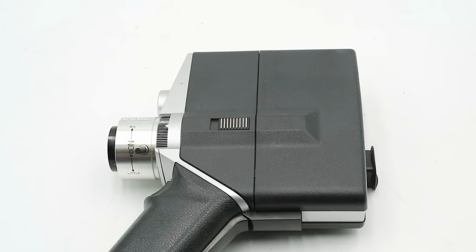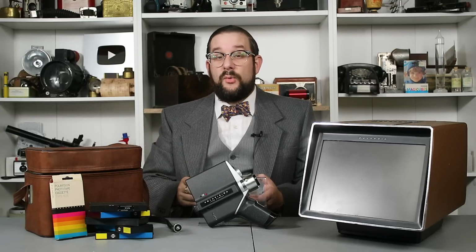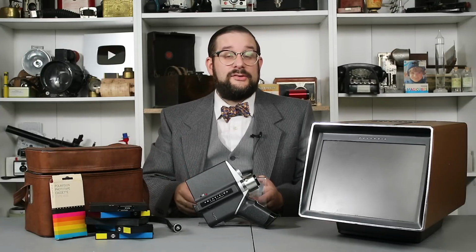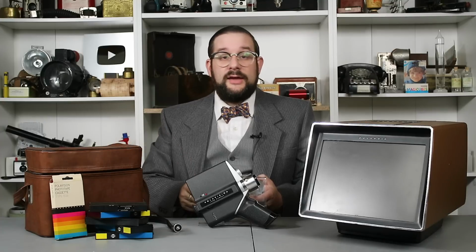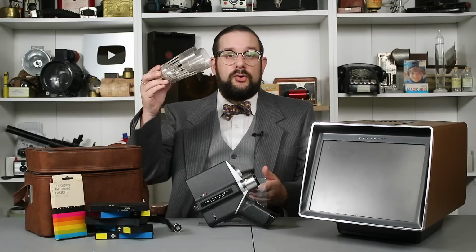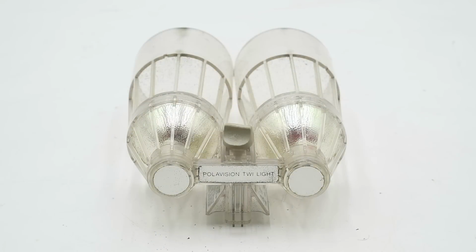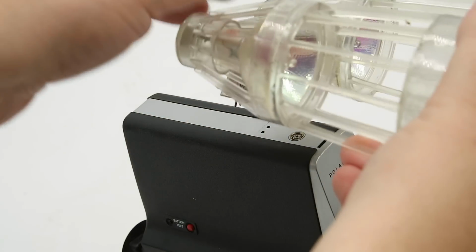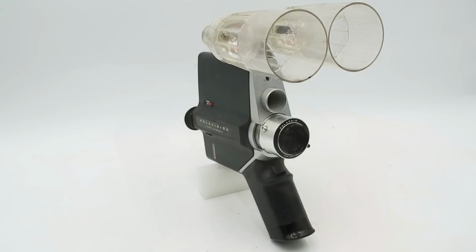And finally, we have our film compartment, which opens up by sliding open the switch like that. Now, as we'll see later, Polavision film was relatively insensitive with an ASA of only 40. So you wanted to film outside in very bright light, or if you wanted to film indoors, Polaroid provided this, a 170-watt lighting rig called the Twilight. And this attached to the camera by screwing this stud into the top. And yeah, this looks really goofy and awkward and like a total kludge, which in a way it actually is.